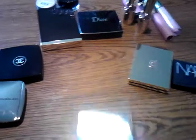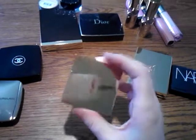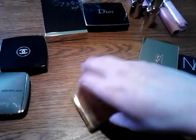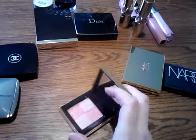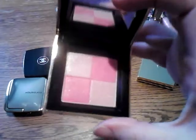Now this right here is Blush Radiance by Yves Saint Laurent, and it is number 8. I got this recently, and this is really, really pretty. As far as pink products, this is pink, and it has shimmers to it. Look how gorgeous that is. It's beautiful. This is like fairy tale makeup.